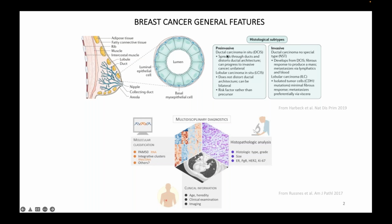So based on these similarities and the degree of differentiation, the first classification was done. So we had ductal carcinoma that could be in situ or invasive, and lobular carcinoma that could be in situ or invasive. But then this very basic, very valuable, but very basic classification was giving very different results. When you were treating two patients with the same kind of breast carcinoma, depending on these histological subtypes, they were given a very different response.